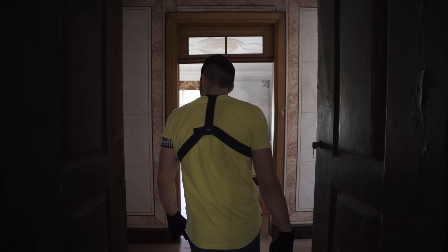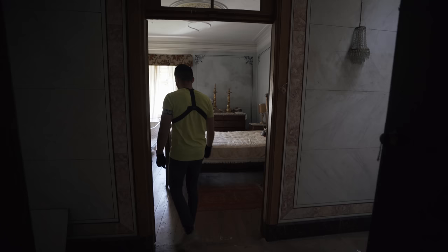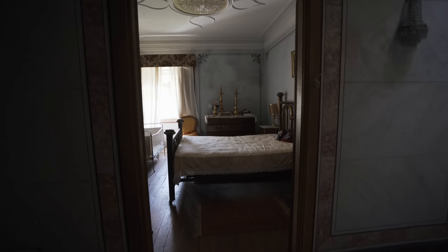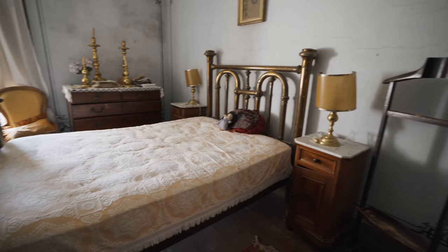All right. Well, actually, let's first check out the room right in front of us. Yeah, check that out. What a beauty, bro. This is a very special room. Wow. Never seen a bed like this. Me neither. And this style, right?